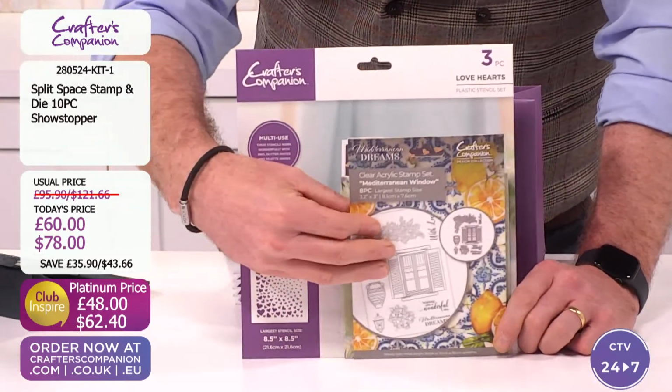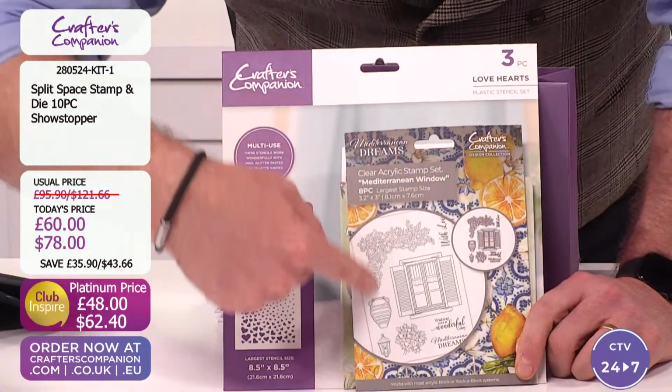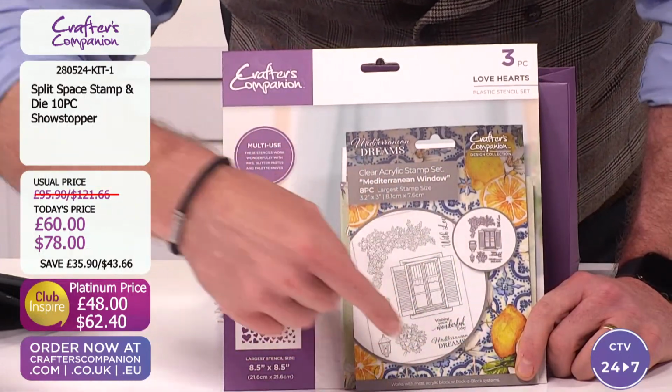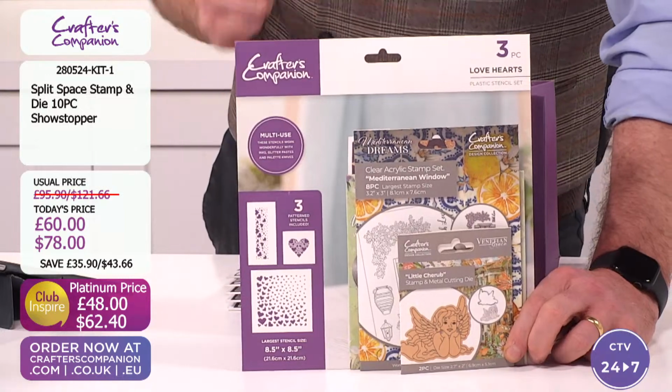You're then going to get your Mediterranean window. That is from the Mediterranean collection, of course. The stamps in there build up that beautiful Mediterranean house with the bougainvillea. You've got the pots, you've got the lights, and that beautiful window. Also, you're going to be getting from the Venetian Grace collection, the cute little cherub. That is a stamp and die set.